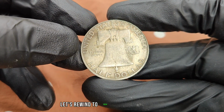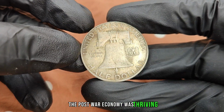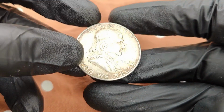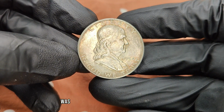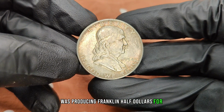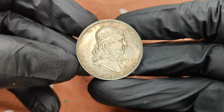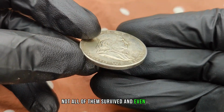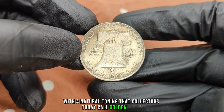Let's rewind to 1954. America was booming. The post-war economy was thriving. Families were buying homes. The interstate highways were stretching across the nation, and the Denver Mint was producing Franklin half dollars for everyday circulation. Millions were struck, but here's the twist. Not all of them survived, and even fewer survived with a natural toning that collectors today call golden shade.